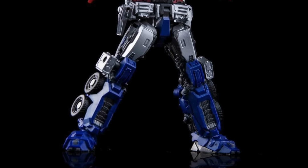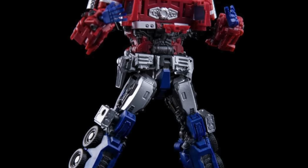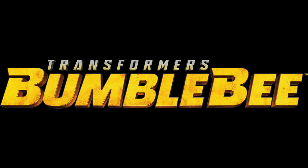Considering that it does appear to be a direct upscale, you guys can expect this to come packing with all of the same bells and whistles: the interchangeable hands, the ion blaster, the Matrix of Leadership, and a pretty decent amount of articulation. Even as we spin him around to the back, he barely looks like he can transform. That spinal detail is so awesome, to the point where I think it could easily rival that of the non-transforming 3.0 Optimus Prime, and not to mention, this guy will actually be able to transform.